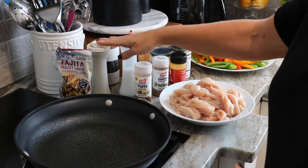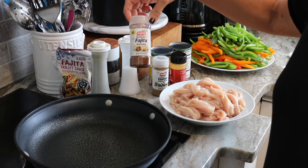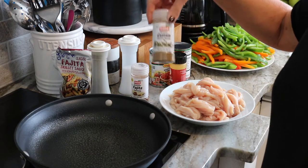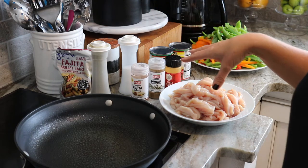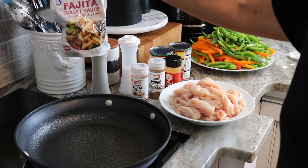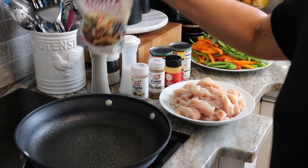And then, of course, we're going to salt and pepper the chicken. And then we need some fajita seasoning. I love this Badia brand. And I've got my ground cumin and some chili powder as well. I'll use all those seasonings on the chicken and get it completely done. And then at the end, I will add in the Frontera fajita skillet sauce, which is delicious.